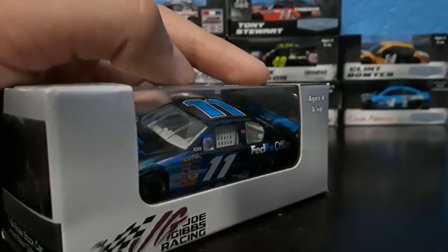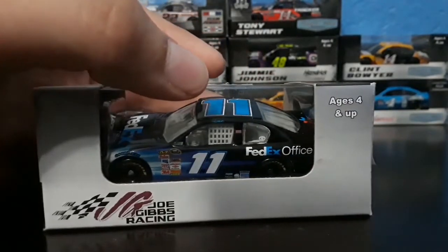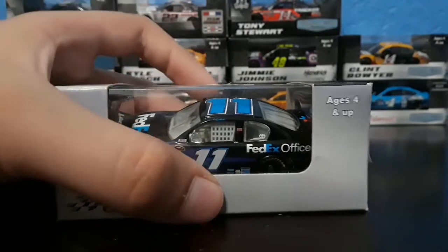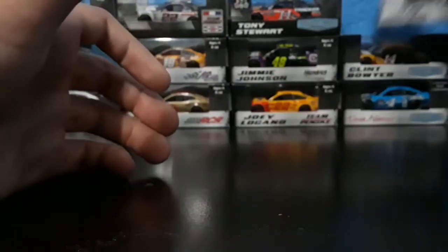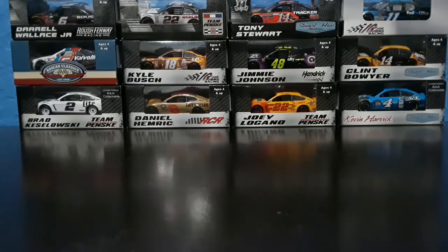I only have a Denny Hammond Gen 5 diecast with a wing, not a spoiler. So this is an actual good opportunity to get one, and I got it. Not bad. Let's get it on top of the Clint Boyer. It's actually filling up the screen. You can even see the reflection of it.